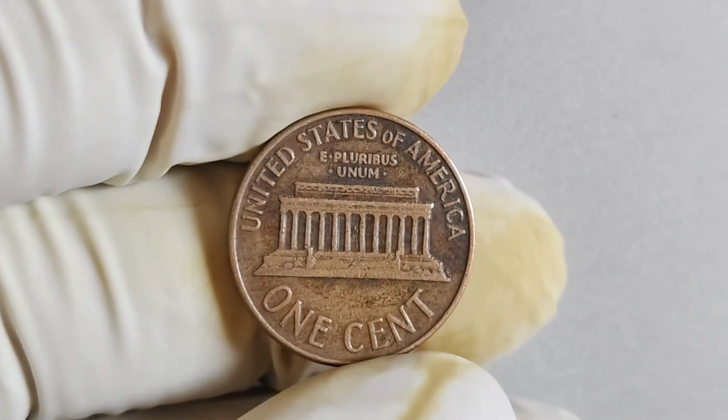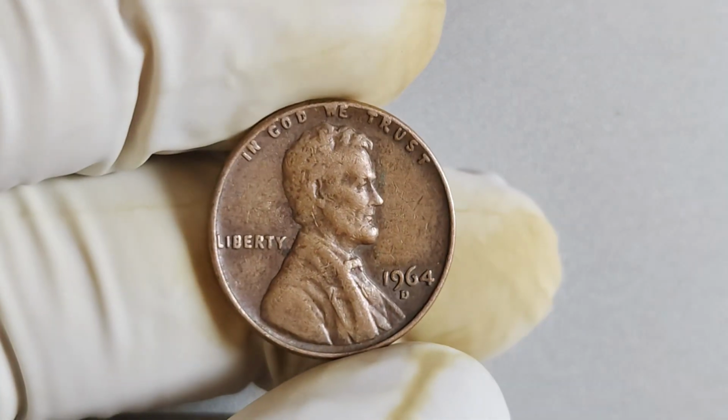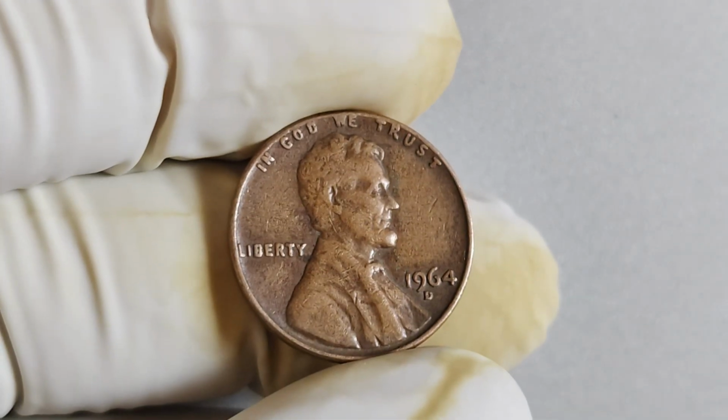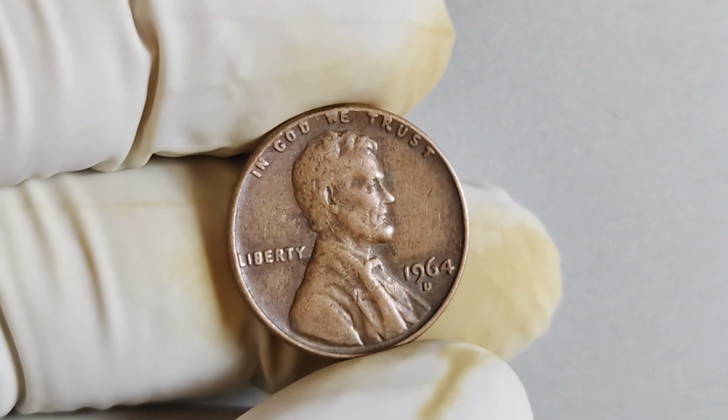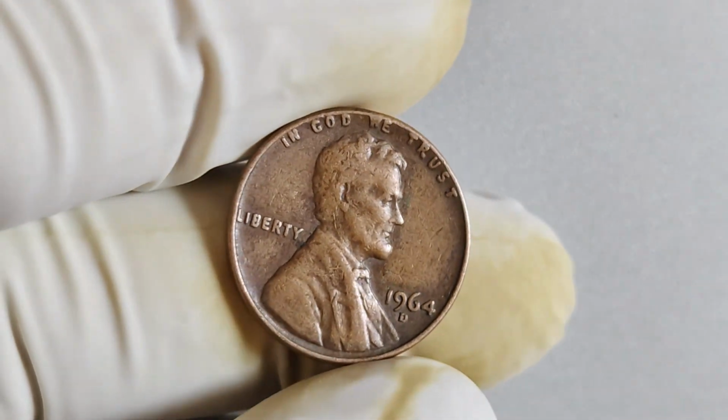Yes, I said million with an M. And guess what? You might just have one sitting in your change jar right now without even realizing it. Stick around, because I'm about to tell you everything you need to know about this incredible coin, how to spot it, why it's so valuable, and what makes it such a rare treasure.